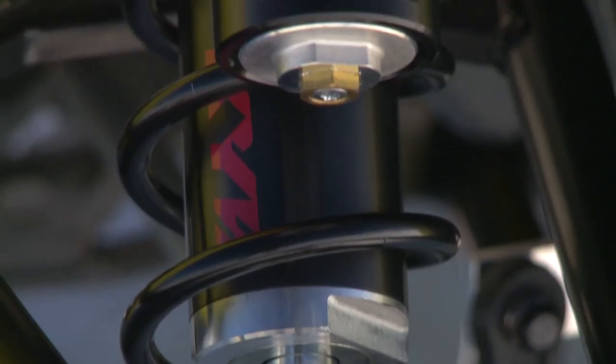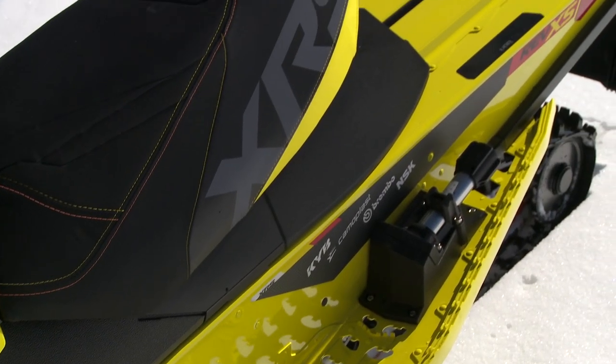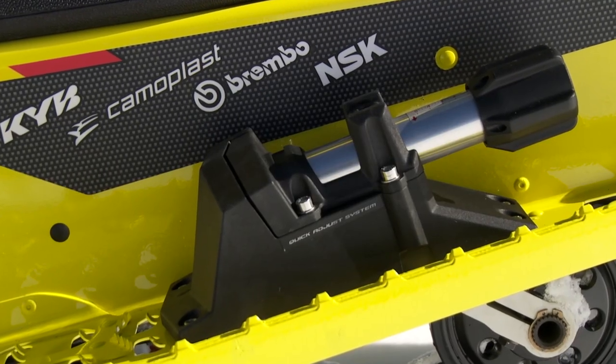If there's one thing that we have trouble rationalizing with the XRS, it's got to be value. This is the most expensive sled in this category, and even though Ski-Doo has a great reputation for fit and finish, given all of its competition, we do wonder if you're actually getting more for your money. The maxed out KYB piggyback shocks found on the front of the XRS and the R-Motion's rapid adjust system on the tunnel provide maximum adjustability with minimum effort.